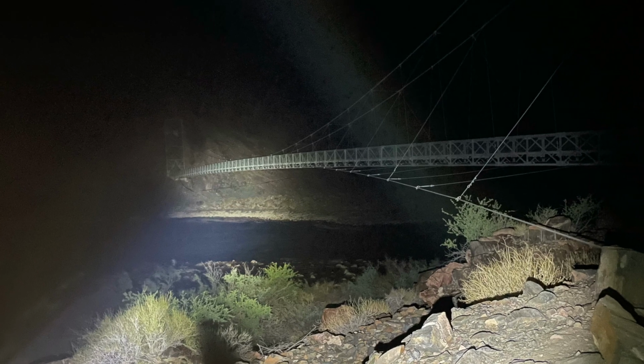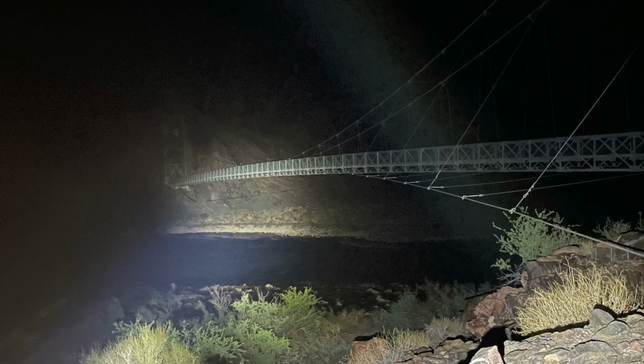The suspension bridge across the Colorado River. We got about 9 miles left to hike to the South Rim. Here we go. We're actually over it. Woo, it's swaying. The bridge is swaying. Hey, can you feel it? Yeah.